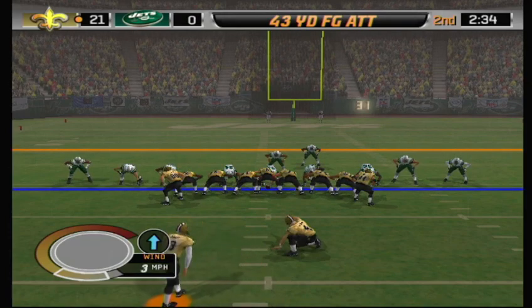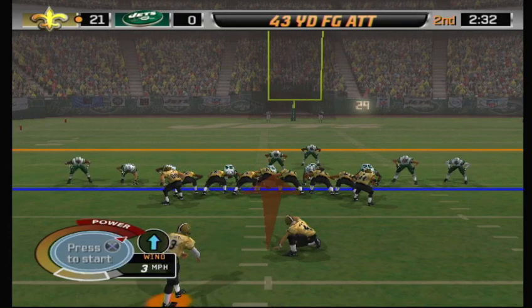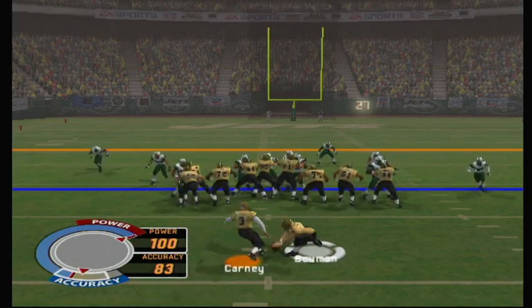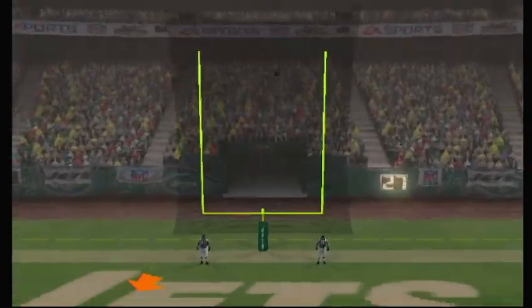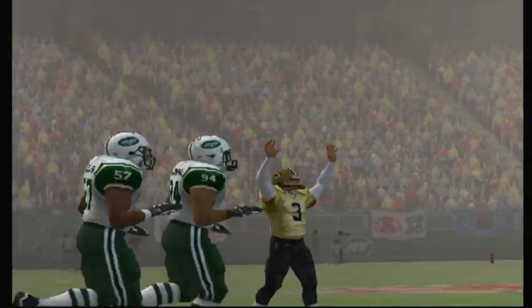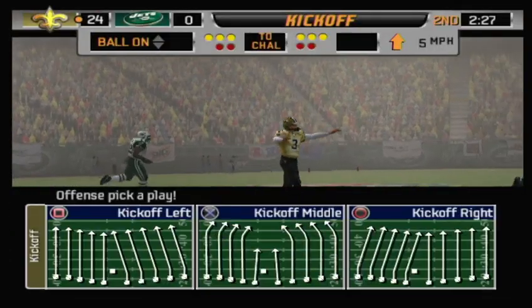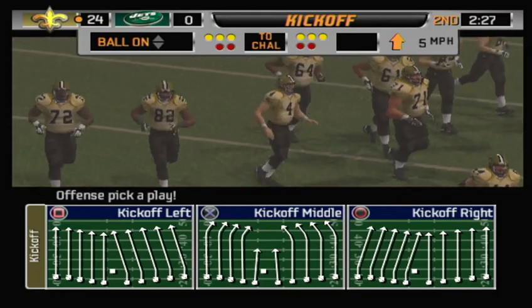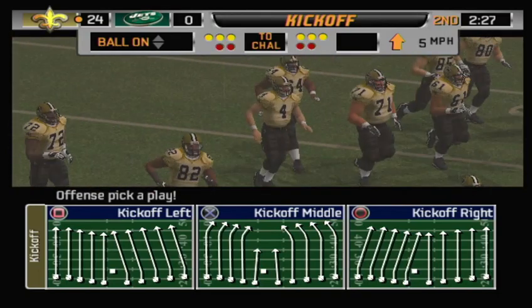They'll line up for the kick, and it should be about a 43-yard attempt. The kick is up. The kick sails through the uprights. Great run, 24 straight points. They've really been playing some good football lately. They finally seem to have it all put together.